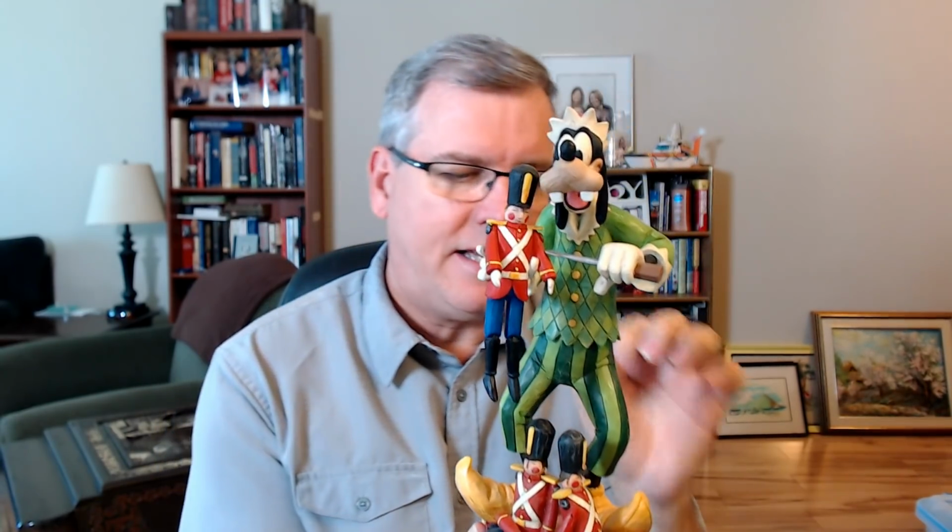My last find from this Goodwill, you want to talk about a score? Here it is. This, obviously, is Goofy. It is called Santa's Goofy Helper, number 4005627 from 2006. It's an UNESCO group figurine. It is in mint condition. I mean, I've checked this thing out from top to bottom. There is not a crack. There is not a chip. These little dangly things are all in the right place.